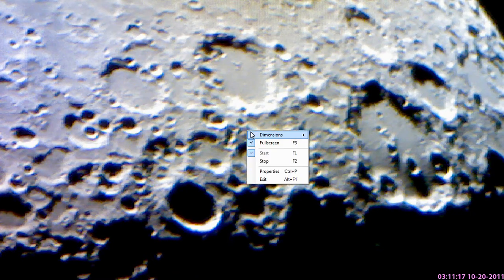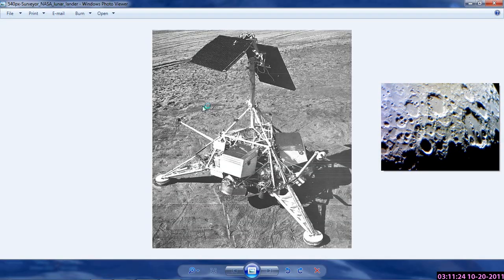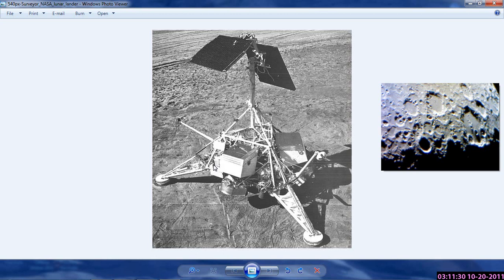Now let me show you what I've done. I've taken this, this is what we're looking at. It's called Surveyor 7. It was made in 1967. I graduated from high school in 1965, so this is my baby.